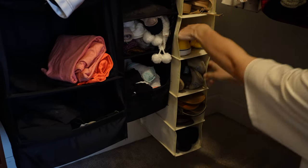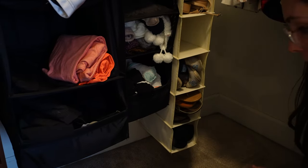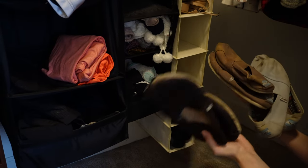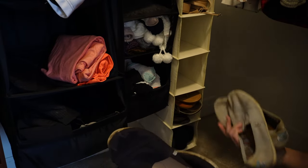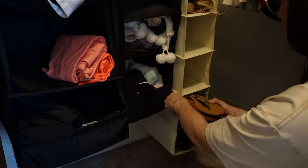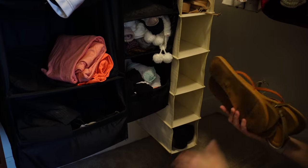Clothes and sweaters are done, we are moving on to shoes and the cubbies. I used to work for Nordstrom and I did sell shoes for a number of years, and I've just always had an overabundance of shoes. So I made it my goal to really get rid of as many as I could.